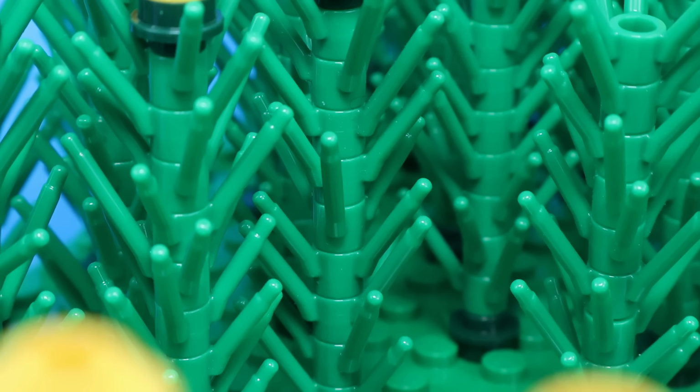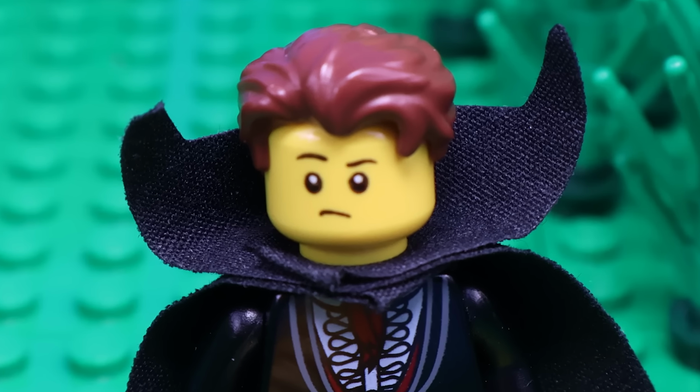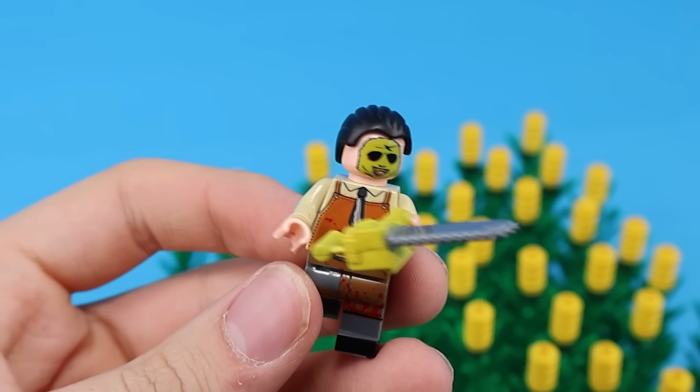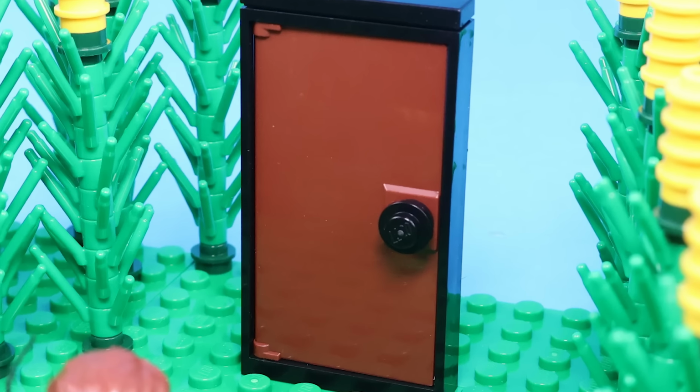While eating, Jason hears some sounds coming from behind the corn. Leatherface chases Jason around with his chainsaw, and I gotta say that this minifigure looks really cool. Jason runs off and luckily sees a door.